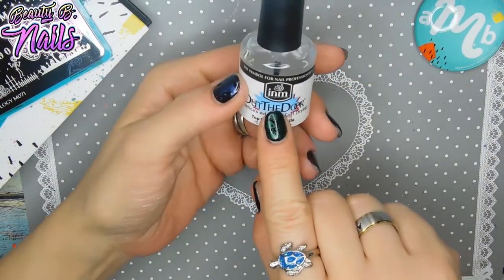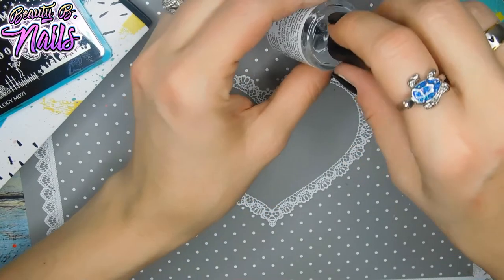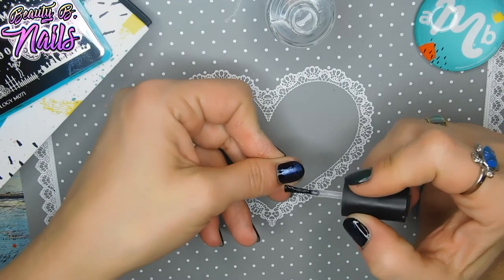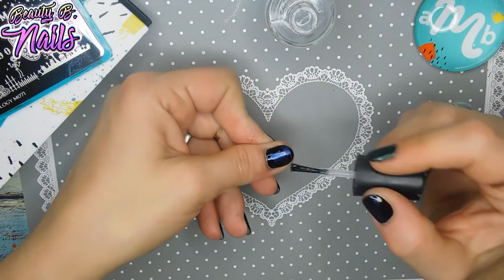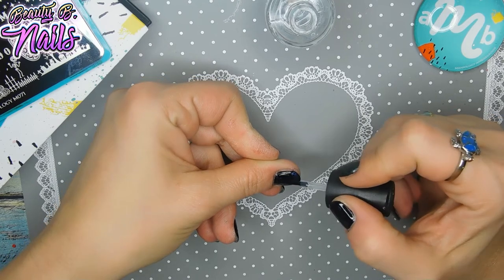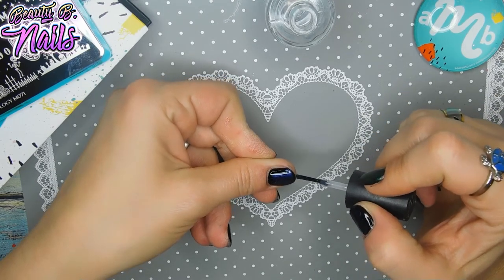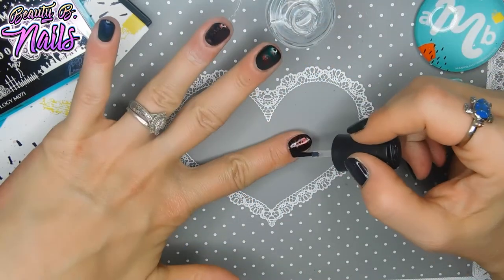Alright, so I'm using the Out the Door top coat that I picked up at my local Rite Aid. You can get this on eBay. I do order the big bottle sometimes from eBay. Of course the colors show so much better once top coated. Make sure you're getting that free edge. My nails are so short, guys. I don't like it.